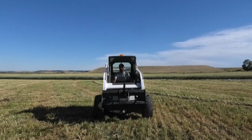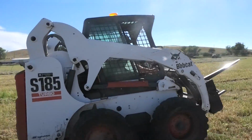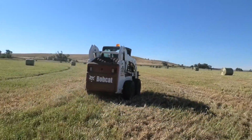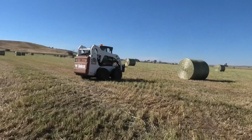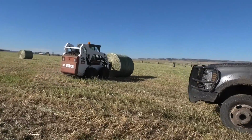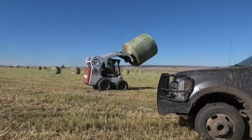All right? Well, this is a lot different from my day and age. We didn't have equipment like this. We didn't have round bales either. Weren't invented back in the 1960s. Actually, I guess I should say late 60s.